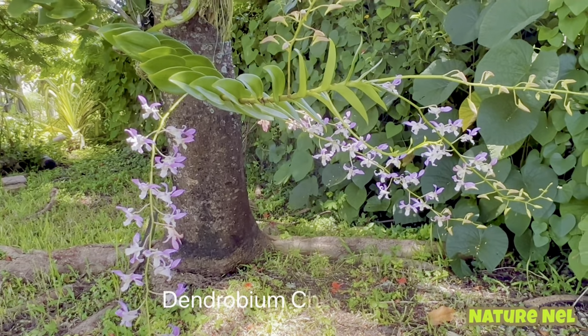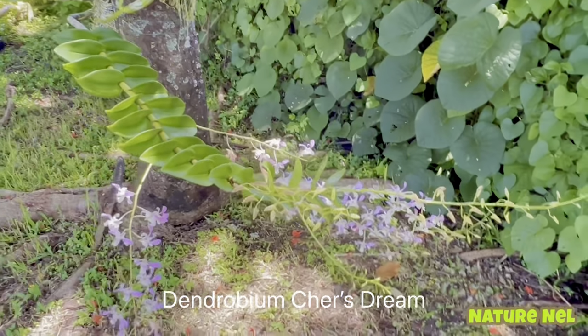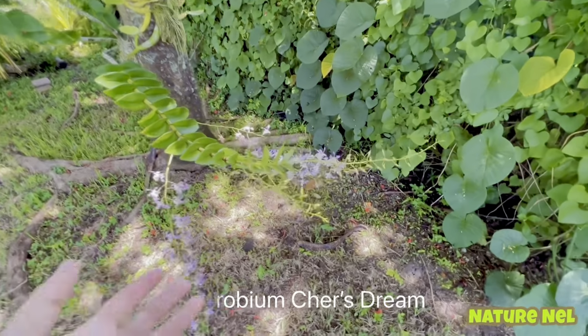Three open, two in bud. So you see what I mean about the cane being so low? But look at this, how pretty.